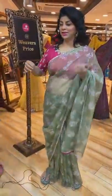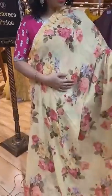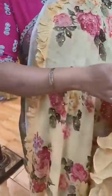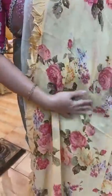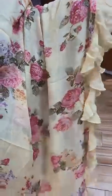Let's see the saree overall look once. Very gorgeous saree. Wow, very lightweight. Royal chiffon saree, royal yellow. Beautiful printed florals along with the sequence work. Gorgeous ruffle sleeves, ruffles border. And this is the pallu ended up with ruffles.